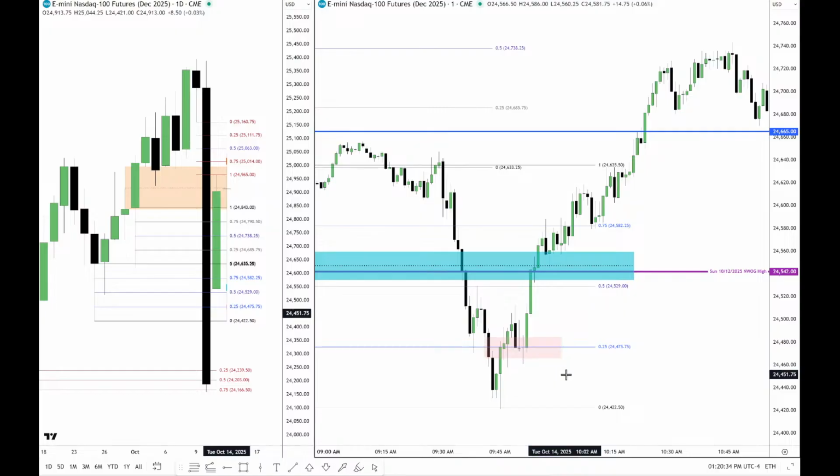Where's the consequent encroachment of that fair value gap? At the perfect level on that quadrant. Is that one thing telling you? Nope. Is it all by itself? No, it's not. It's telling you that right here is that sweet spot, and you can accumulate along right there. And you need not concern yourself with this bullish breaker.